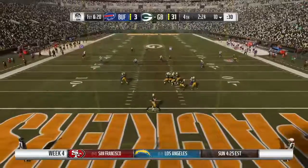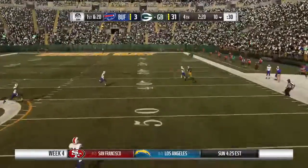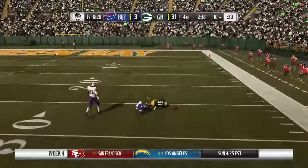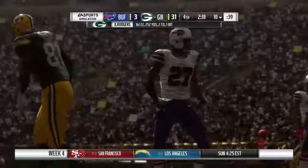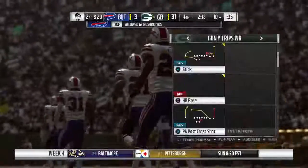Now a play fake here on first down. Now he'll turn and throw deep back to the other side of the field. And that one falls incomplete. Looked like he might have had position there, but he couldn't hold on to it. Second down.